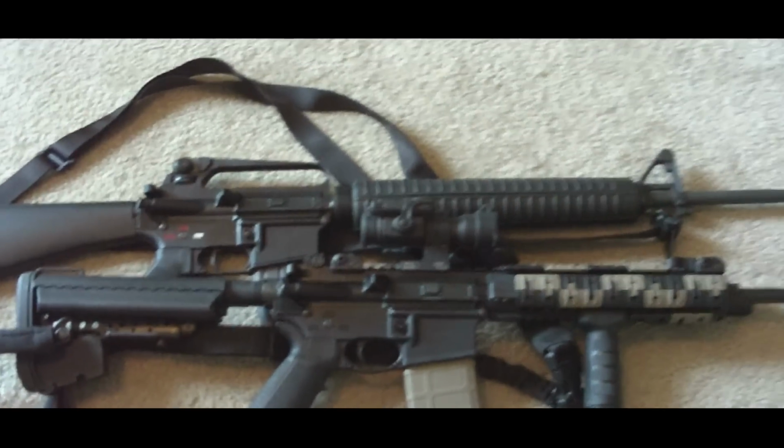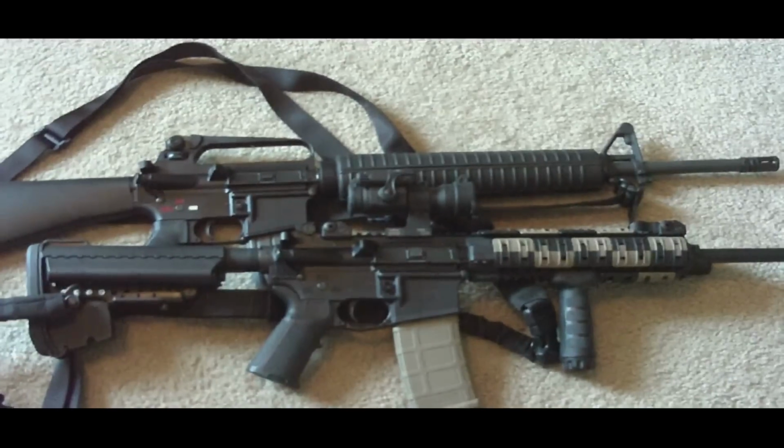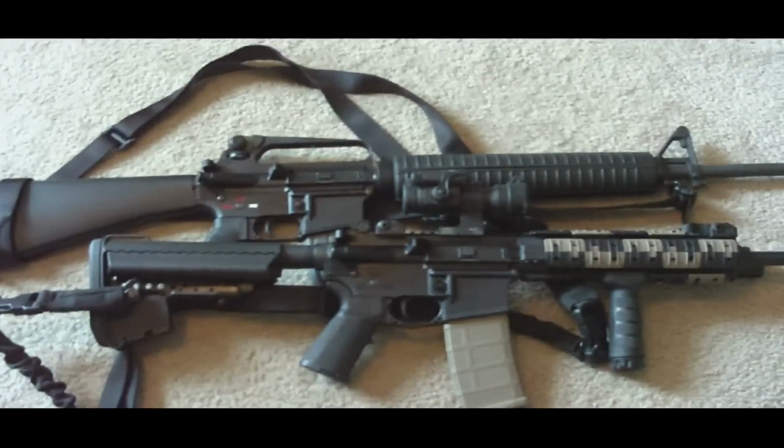You can easily change the parts out yourself. And you've got a lot of options. And like I'm saying, that's the best part about this rifle, and that's one of the reasons they're so popular.